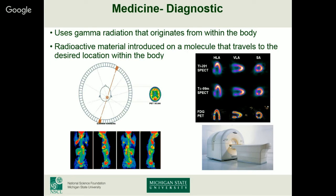And usually this is tumors. So we'll pick a molecule that is known to travel to tumors, and then we will follow where the tumor exists by looking at the radiation that is emitted from that area. You can see here on the left, we have a guy getting his brain scanned, and there must be a tumor there. So the molecule has gone there, the radiation is coming out and is being detected by what is called a gamma camera in this case. And then using that detection, they can reconstruct a scan of the brain, and they can see where they have a high concentration of that molecule or a low concentration of that molecule.